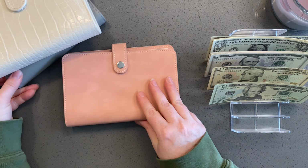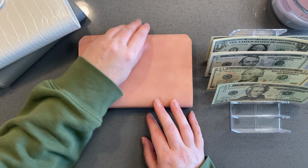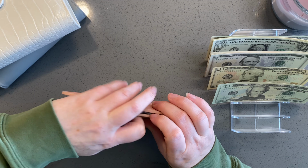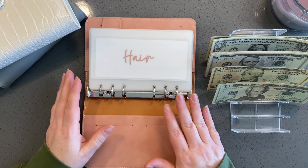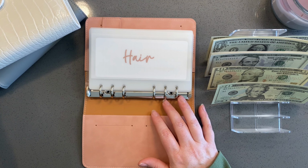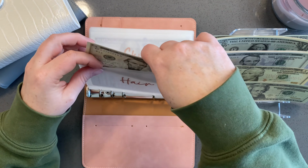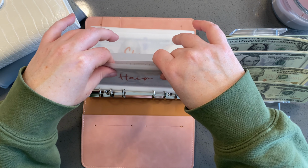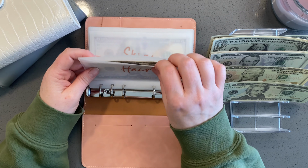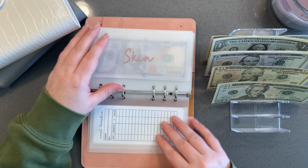Let's get into my lower priority binder. Self-care, fun stuff here. And we are going to start with hair, which is getting $5 this week. It's the first time I've put any money into it, and let me tell you, my roots are showing. So I don't know, I need to find some way to put some more money into that.